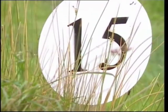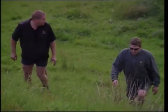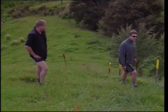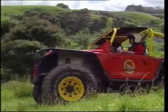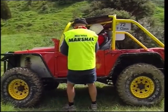Now track 15's got to be the driver's worst nightmare. We've got to go up the hill, round the top, back down over the worst steps you've ever seen in your life, and then hook it into the course and stay in the course and back up to the top a second time. It requires quite a lot of thought and effort, this one. So let's see how Dave and Jenny get on from Wanganui in the P76 powered Land Rover.